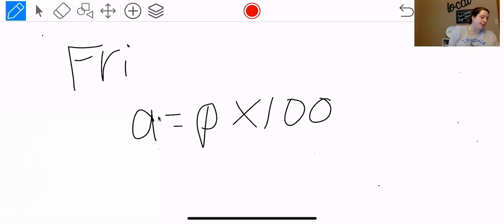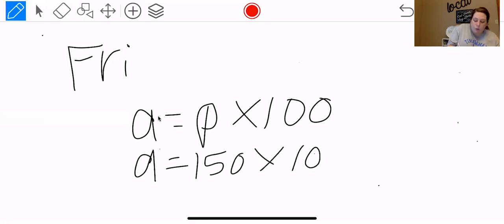To find the number of species in Annelida, solve the equation. So we have A equals P times 100. We know that there's 150 times 100, that will equal the species in Annelida. So you go back to the problem and you see that 150 times 100 is the number that equals A. So again, let's go back. It says 100 times as many species of Pogonophora are Annelida. So you need to read it carefully, it does get kind of confusing.